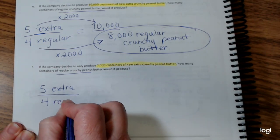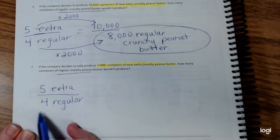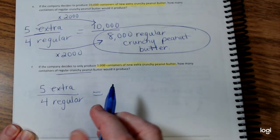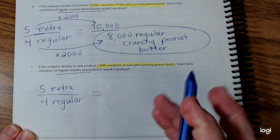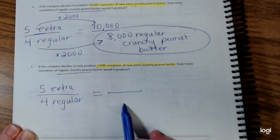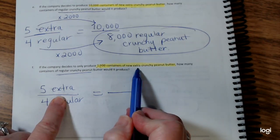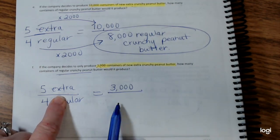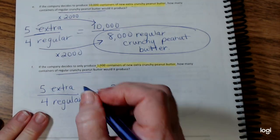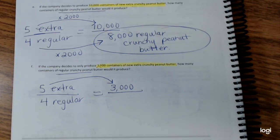So for every 5 containers of extra crunchy, we had 4 regular for a total of 9. But we don't want total this time. We're going to do extra and regular. 3,000 extra. So is 3,000 going to go on the top or the bottom? Well, since it says 3,000 extra, we have extra on the top. We have to keep our extra on the top. We have to find out what we're going to multiply by. 5 times what is 3,000?